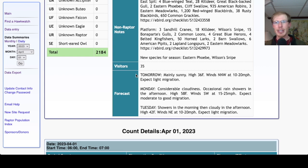So this is very similar to a couple days ago, where it's a nice sunny day, but it's on the cool side, especially with the winds coming out of the northwest. So we didn't do too well the other day. I think we had about 150 turkey vultures. So you get kind of this slow trickle of vultures and a few other things here and there. But I would expect tomorrow to be kind of similar to that day.